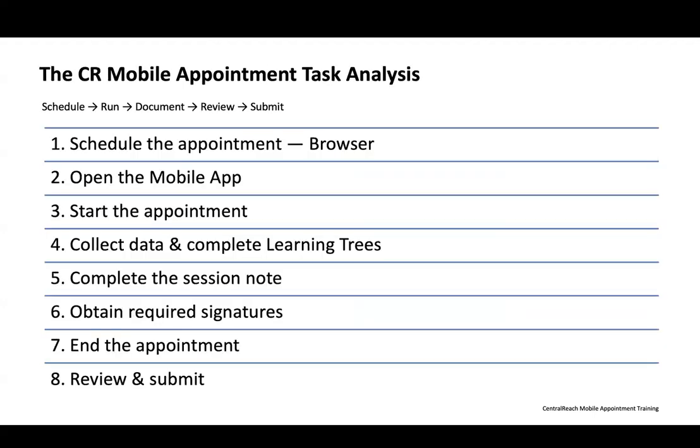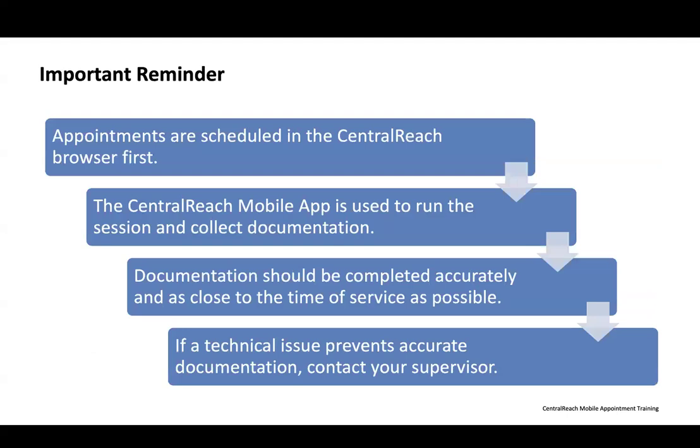I had this TA, and I'm going to send out this PowerPoint for all you guys to reference. This slide at the end takes all that information and puts it into an 8-step TA for us to look at at a quick glance if you're learning the steps of this. So there's that. And just some important reminders, and I'm sure we mentioned all this already.